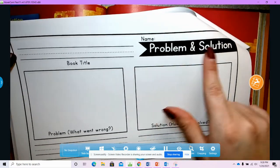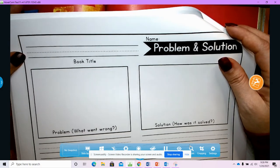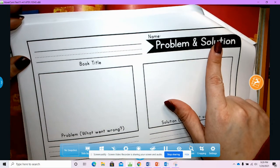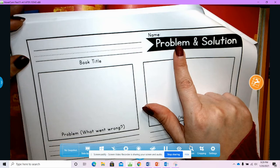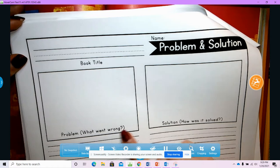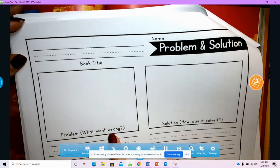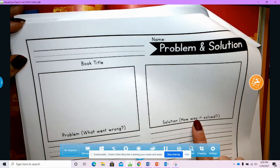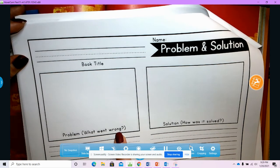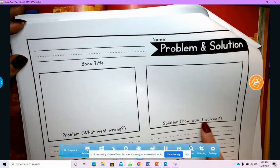Okay, today we're going to be talking about problem and solution. Sometimes when people write books, one way to make the book interesting for us to read is by including a problem and a solution in their story. A problem is something that goes wrong or something that's hard for the character, and then the solution is how it's solved. What do they do to fix it? So the problem is what's wrong, the solution is how they fix it. Okay, say that with me. Problem is what is wrong. Solution is how they fix it or how it's solved.